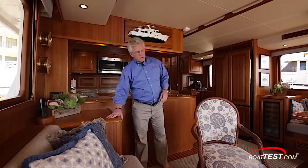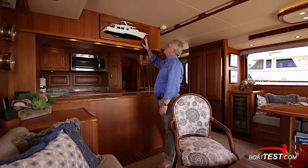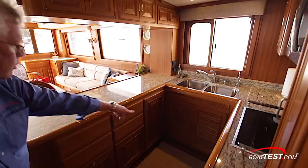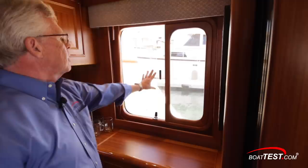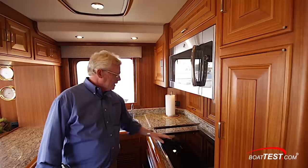Now this transitions us into the galley area. It's separated by a counter and then storage overhead, and I can't help but notice the beautiful scale half model. Making our way into the galley, it is U-shaped with storage both above and below. Granite countertops continue, and again, the raised edge to the trim piece, which is all out of teak. Double basin stainless steel sink. Ventilation is provided by the window. There's insta-hot water and also filtered cold water. More storage above. Convection microwave and induction cooktop with an extractor fan just above.